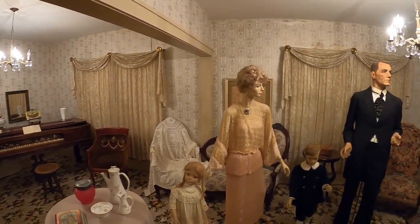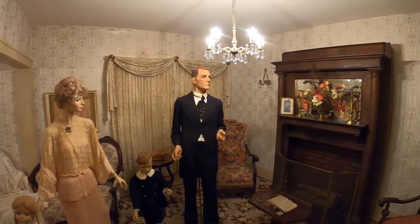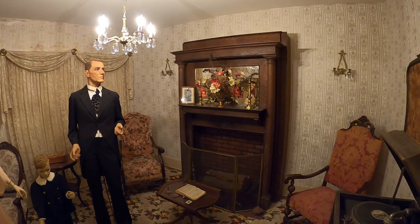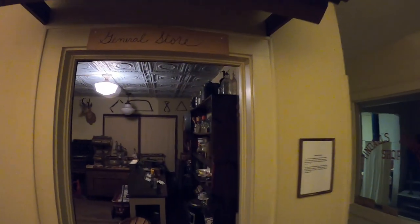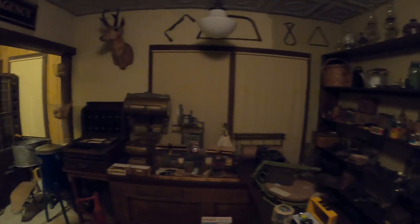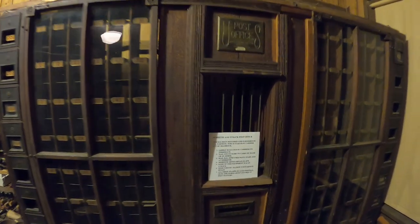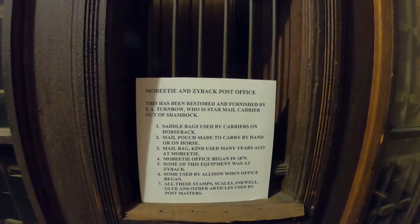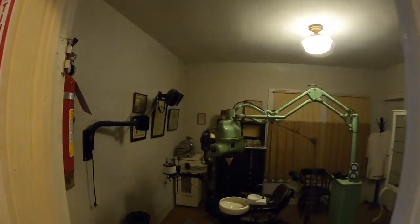Look at that. Beautiful. Here we've got the general store room. So far, this museum is very nice. Well done, Shamrock. This is definitely the scariest room in here.